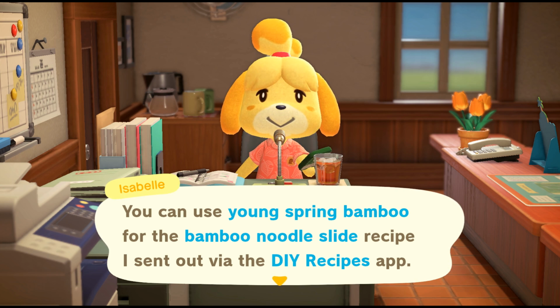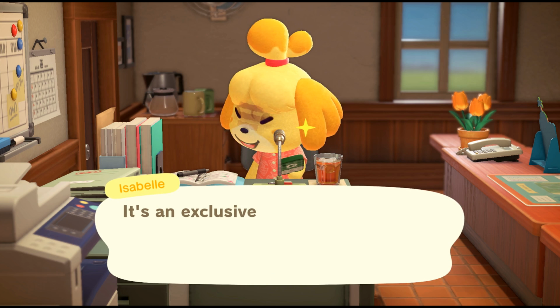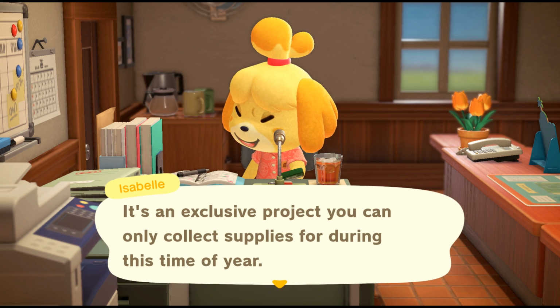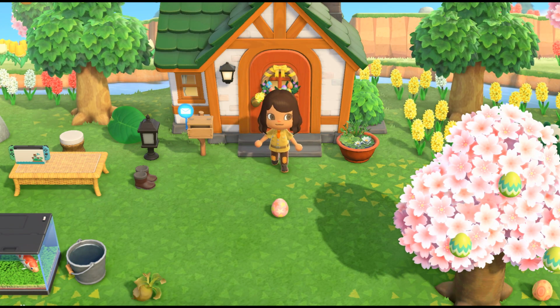Okay, guys, I think today on Wildberry Island, we may need to spend some time working in the bamboo forest, especially if our incline has now finished and we can get up in there and see what's going on with our bamboo. Oh my gosh, she's so cute! It's an exclusive project you can only collect supplies for during this time of year. Oh my gosh, there's so many seasonal recipes for spring. I wonder if there's going to be more seasonal recipes for all of the other seasons too.